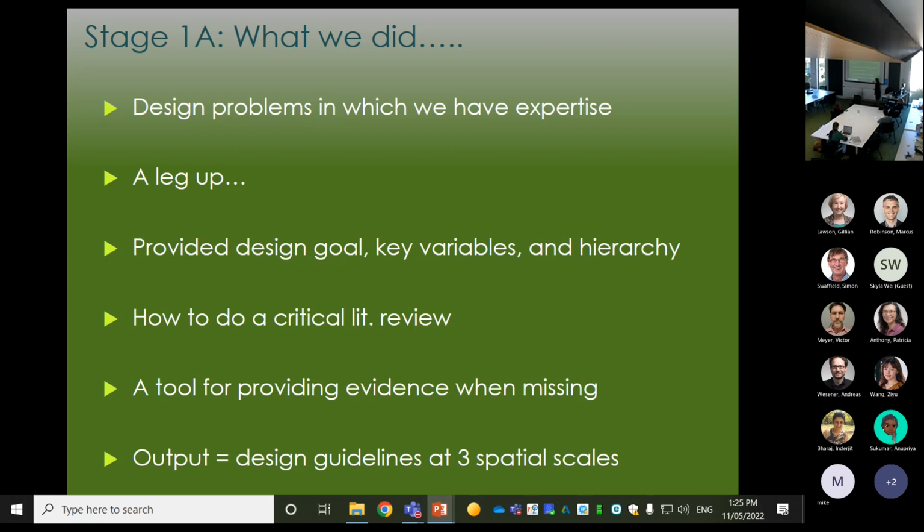Okay, so we'll talk about that in a minute. And we talk about how to organize the variables in a hierarchy, because often problem solving is about different levels and how things are related. So we talk about that. We teach how to do a critical lit review, what's good literature. There's a whole hierarchy. We also teach a specific tool for providing your own evidence when it's missing, so that you can show that it works, right? You can show the shade in place and where it needs to be.